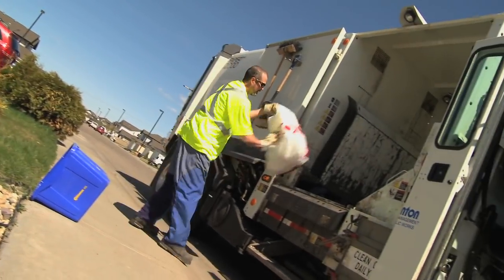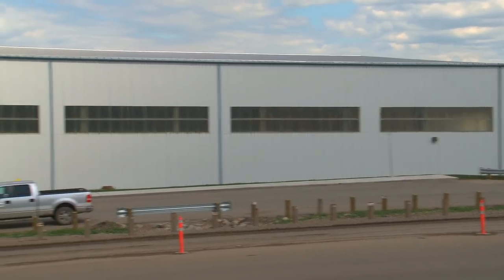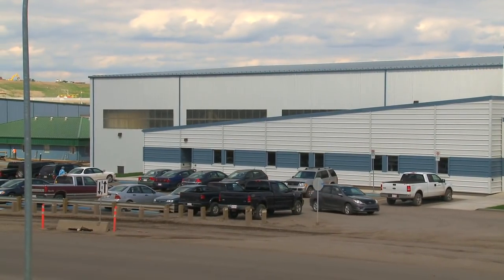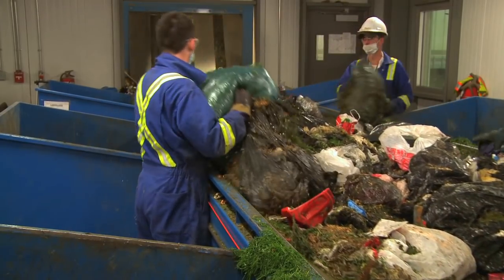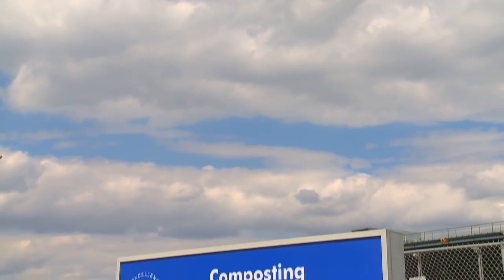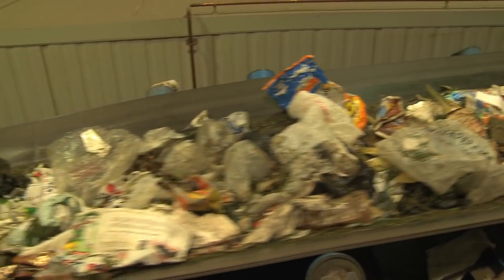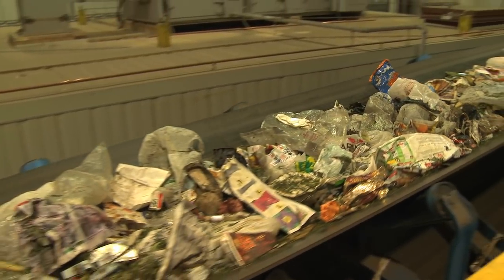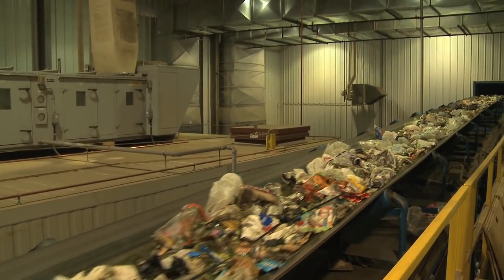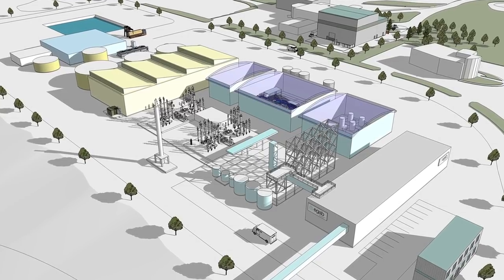Your collector takes all this material to the Edmonton Waste Management Center's Integrated Processing and Transfer Facility, the IPTF. At the IPTF, the organic portion of your waste is sorted and sent to the Edmonton Compost Facility for composting. The inorganic portion is filtered out. For now, the material that is not compostable is sent to landfill. In the near future, it will be converted into methanol and ethanol.